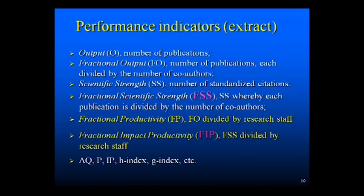These are our performance indicators. The ones in white refer to the single researcher. The ones in yellow refer to the research unit, for example, scientific disciplinary sector. And the main indicators are the ones in red.